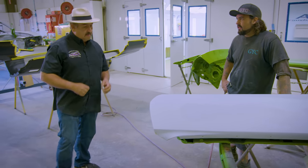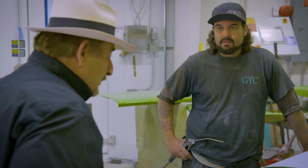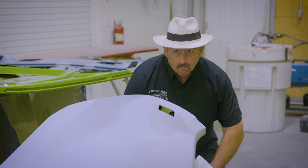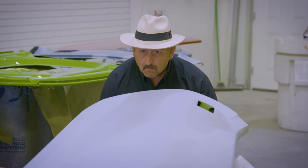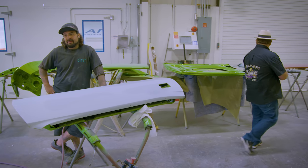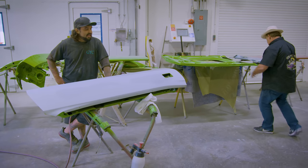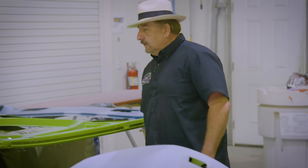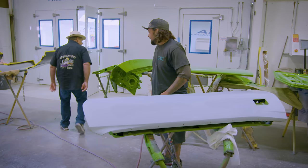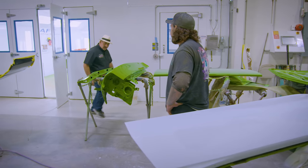What car is this? I'm gonna assume this is our Cuda. So I got the door pretty well. A few little touches left to do, and then I'm gonna put it in the booth and get some color going on it today. All right, so we good? Pre-paint on the Cuda fender. Looks good.